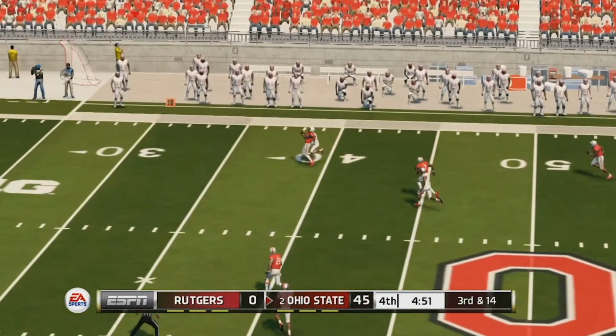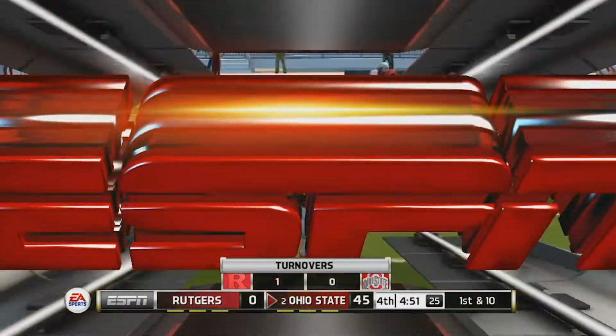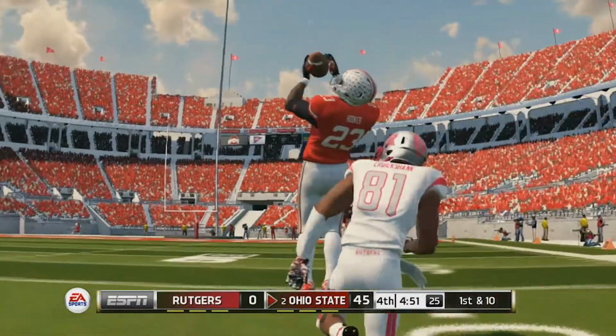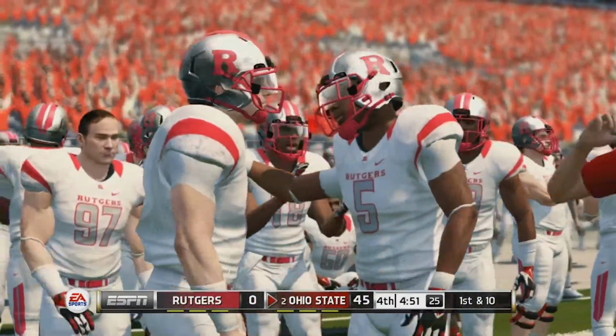He wants it all, going long. This one's intercepted. It's the sophomore safety, and he hits him hard at the 38-yard line. You don't want to criticize a quarterback for trying to make something happen, but I'm not really sure who he thought he was throwing the ball to there.